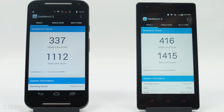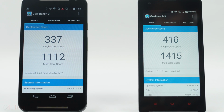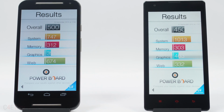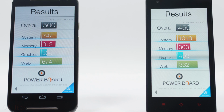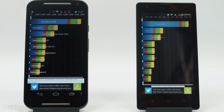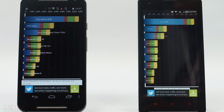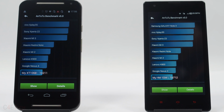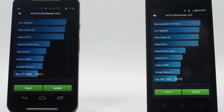Now we get to the specs and the Redmi 1S finally opens its account with a clean victory here. While both phones are powered by the Snapdragon 400 chipset housing 4 Cortex-A7 cores, an Adreno 305 GPU and 1 GB of RAM, the cores on the Redmi 1S are clocked 33% higher, 1.6 GHz compared to 1.2 on the Moto G. You can see that the Redmi 1S gets a clean victory here.